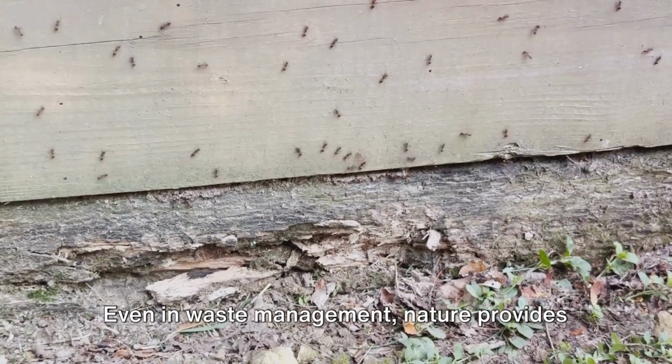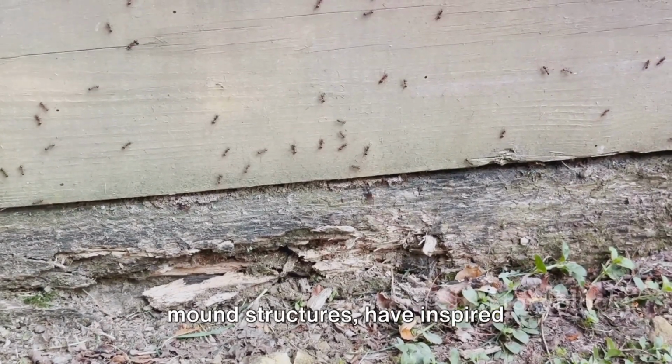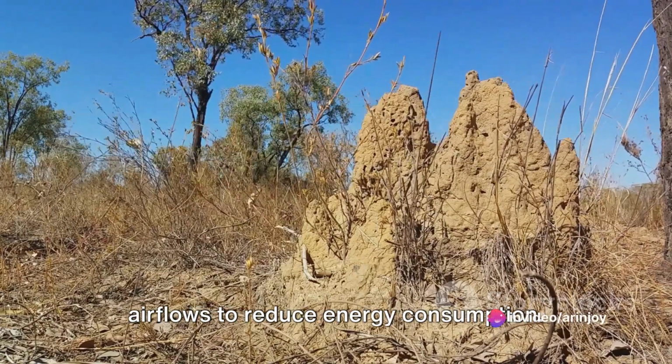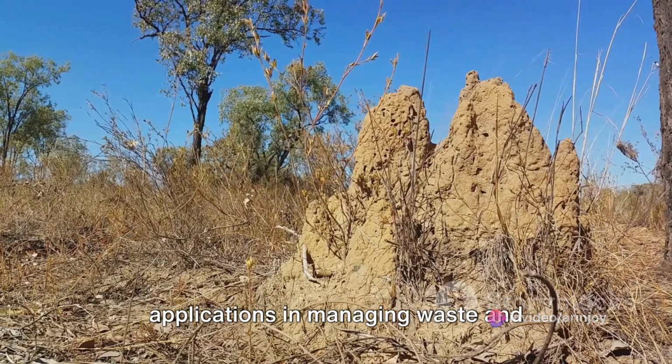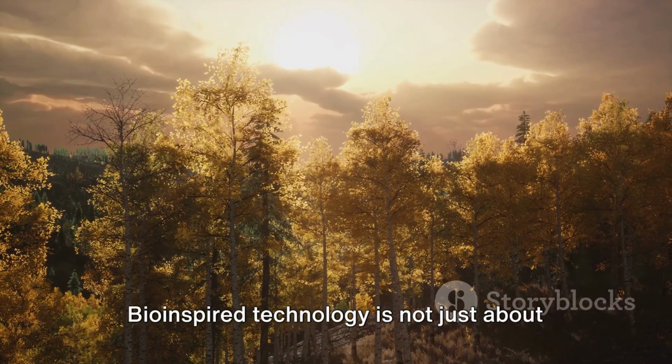Even in waste management, nature provides a blueprint. Termites, known for their impressive mound structures, have inspired ventilation systems that use natural airflows to reduce energy consumption. This biomimetic design has potential applications in managing waste and reducing greenhouse gas emissions.